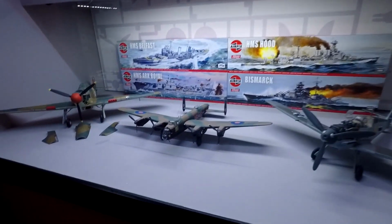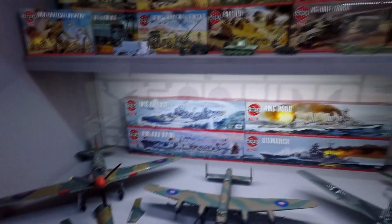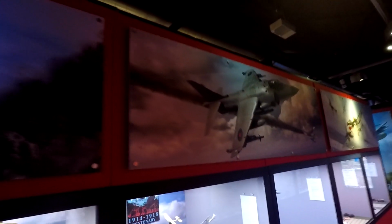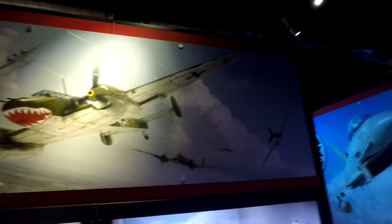And I remember building one of these Lancs as a kid, and all the old boxes, they look great. This is something I absolutely love about Airfix kits, is the covers they had on the boxes. They just show so much action and detail. Paintings themselves, they just come alive at you, and I love that.